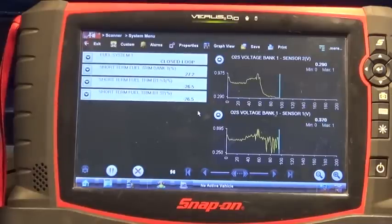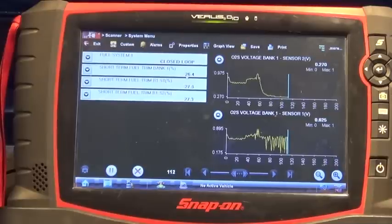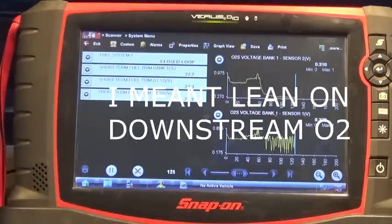Even though now my downstream is a little on the lean side, it at least is able to control the fuel trim now. I didn't find a long-term fuel trim, I don't know. But this is enough evidence to me that we are running on the rich side. It's kind of interesting now that I'm really lean on the bank too. But my oxygen sensor is working now.